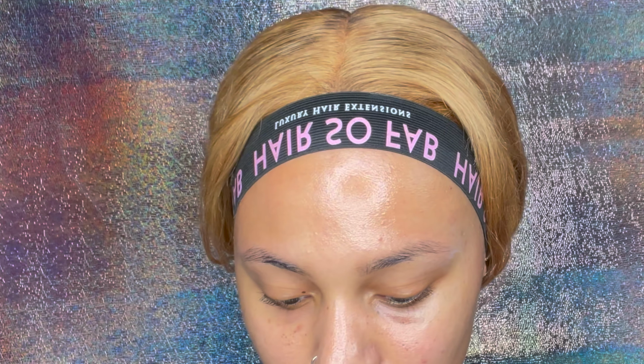So I think now we're gonna get our concealer in, 3, 2, 1. There it is. So Too Faced Born This Way Concealer, my absolute fave. This is in Golden Beige.